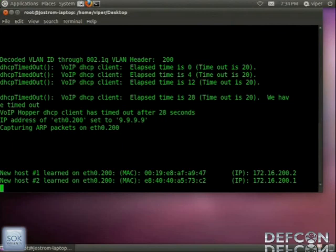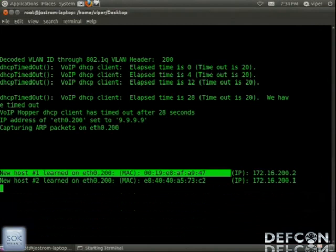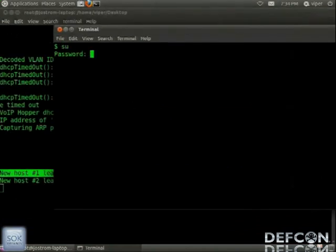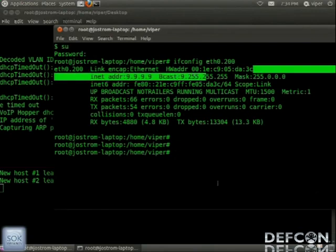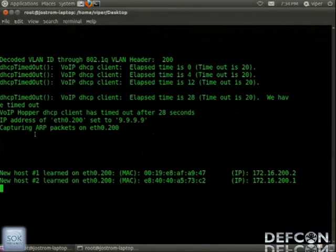But what do we see here? We learn the IP and the MAC of the phone, right? So we see here that this is probably the phone, and the other one's the gateway. So before we do anything here, let's take a look at this. Okay, so my MAC address is this right here. And let's test, and let's try pinging something here. We got nothing, right? So let's go ahead and spoof this, right?